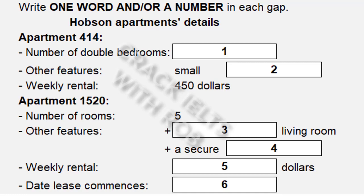Before you listen to the rest of the conversation, you have 30 seconds to read questions 7 to 10.